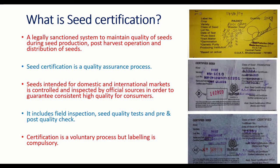Coming to what seed certification is, although we have already talked about it as branding, it is a quality standard, a legal quality standard given to a particular seed lot to maintain genetic and physical purity. By definition, it is a legally sanctioned system to maintain the quality of seeds during seed production, post-harvest operations, and distribution of seeds. Within all these operations, the seed quality has to be maintained.